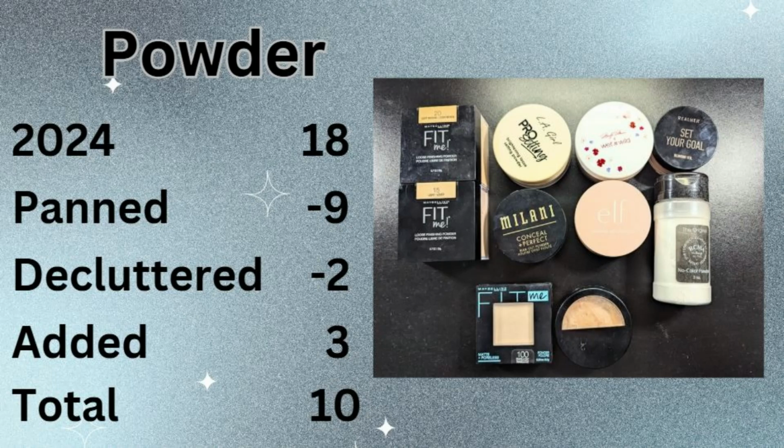I added 3 powders this year. 2 of those I received in a giveaway, and then one of the Fit Me's I purchased at the end of the year when Ulta had their buy 2 get 1 free, and so now I have 10. The only loose powders that are open right now are the Milani and the e.l.f. Halo Glow and the RCMA. The 2 at the bottom are pressed powders. The Maybelline Fit Me and the Laura Geller Baked and Brighten.